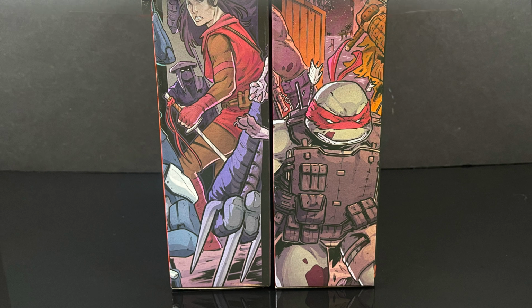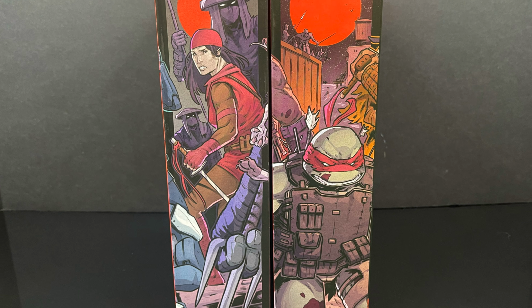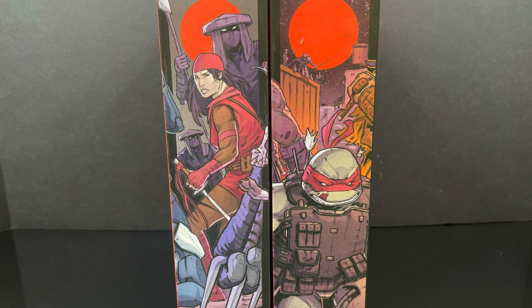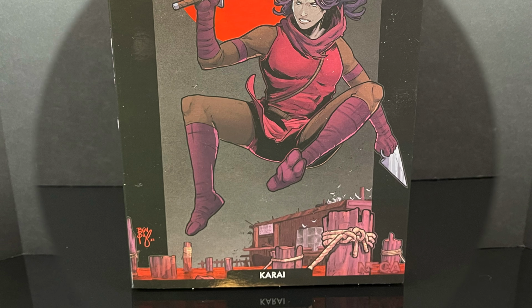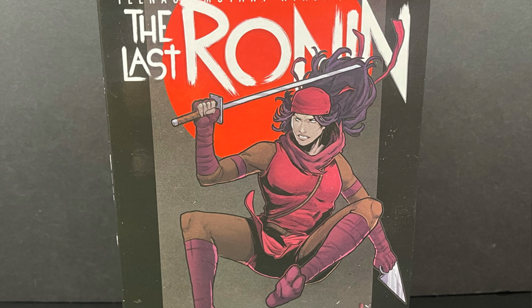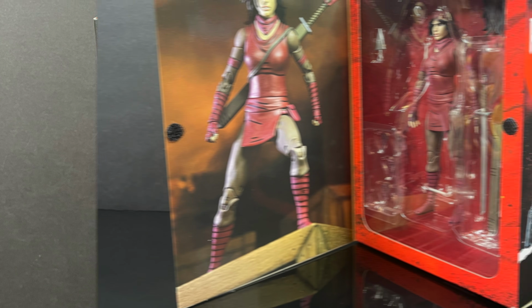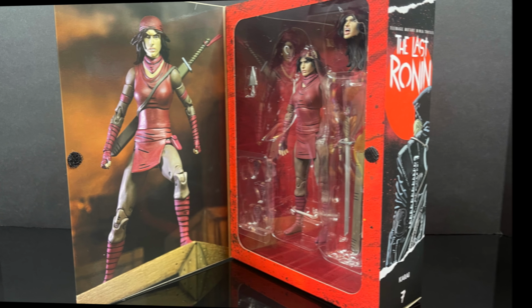Now, if you have been collecting these boxes thus far, you have two new pieces of art by Ben Bishop and Luis Antonio Delgado to fit into the old collection. In terms of Karai, she's got some great artwork. It's got the Last Ronin, all that jazz you'd expect. And if you get a chance to go through a few of them on the shelf, open up the little flappy and make sure you get yourself a good looking Karai.